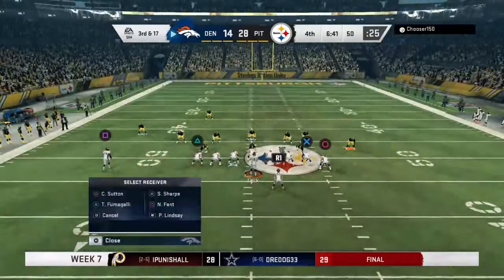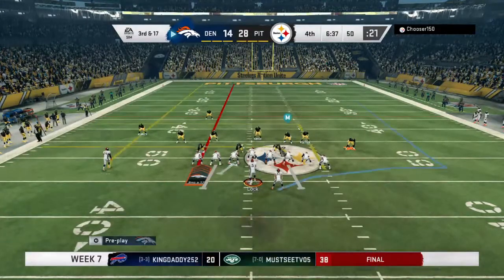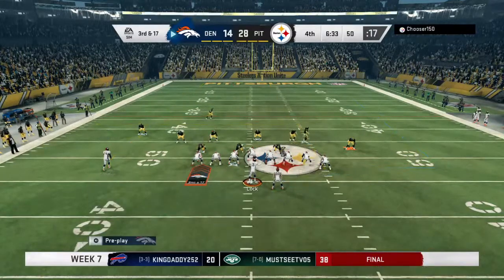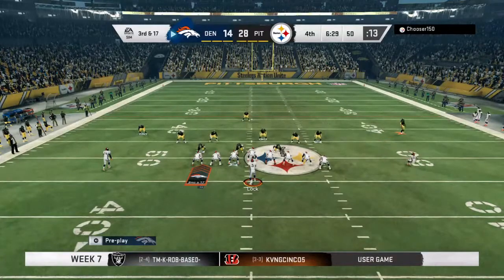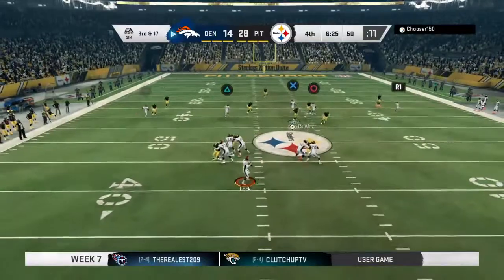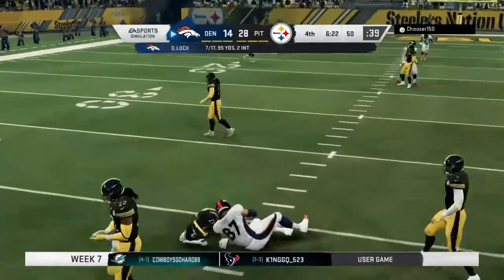The Broncos on third down. It's been a problem. Just 1 for 7 thus far. This is 3rd and 17. From midfield, here's Locke. And that will be incomplete.